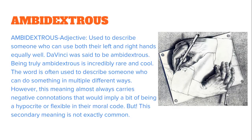The word's often used to describe someone who can do something in multiple different ways. Let's be clear. 99% of the time when you hear this word, they're talking about being able to do something with your left and your right hand equally well. However, it can mean that you do something in multiple ways. This meaning's rare, and it has a negative connotation to it. By connotation, I mean this is kind of the extra flavor that goes with the word. A connotation goes beyond the dictionary definition to here's another level of meaning it has.